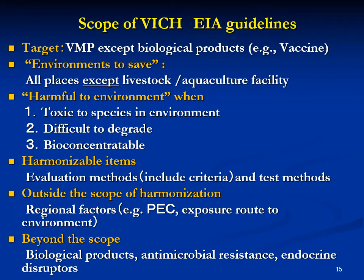The scope of VICH guidelines is shown here. The targets include most VMPs. Biological products are beyond the scope of the guidelines. The environments to be saved are indicated in the guidelines, namely, all places excluding livestock and aquaculture facilities. These facilities are regulated by other laws and guidelines.